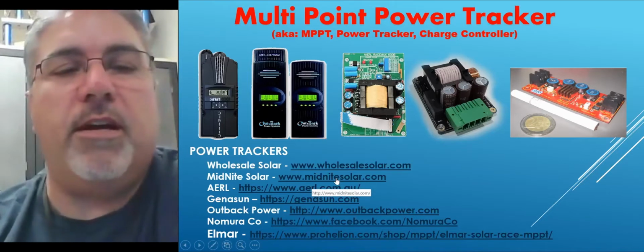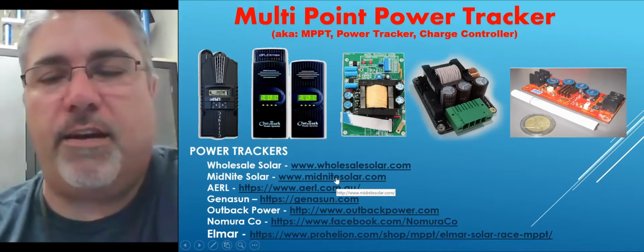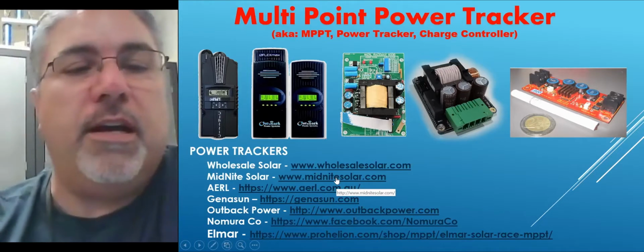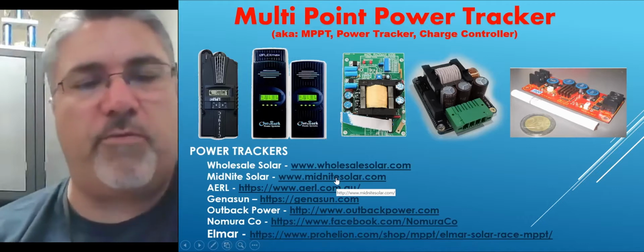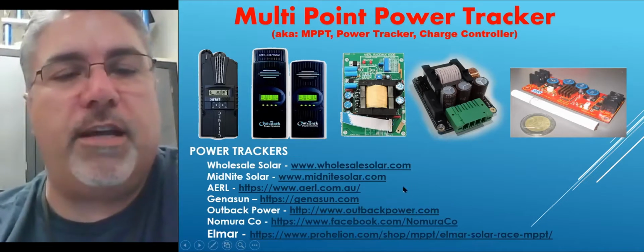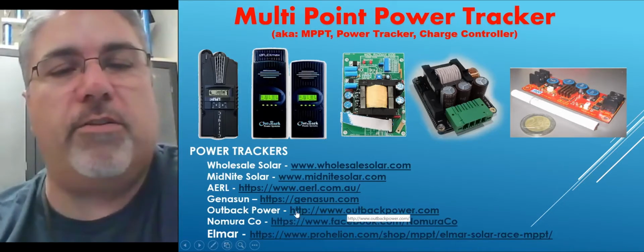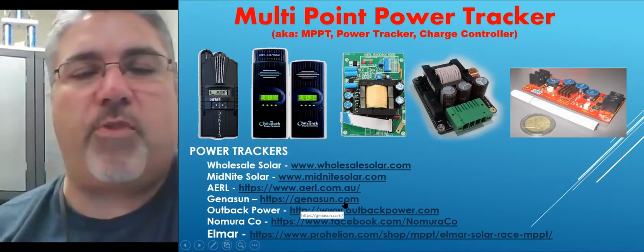Midnight Solar has fantastic customer support. I can't say enough. They actually came out to the race one year and looked at everybody that was using them. I know that the Shine Runners, us, and a number of other teams were using them, and they were kind of shocked. What are y'all using these for? And so they gave us a wealth of information, and they know that you guys are using these for solar cars. Ariel, Gensun, that's another company, and these range in prices.